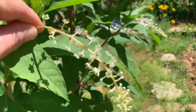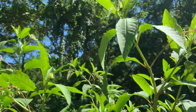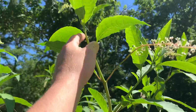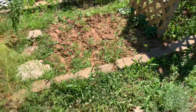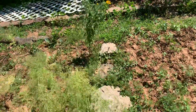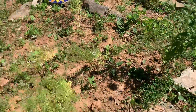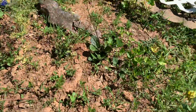The pokeweed is starting to bloom. It's now taller than I am and looking really good. Last year it had a hard time, and that's a Japanese beetle. Wonder if I could knock that down and stomp on it. No, it flew away. That's a bee. More coriander.